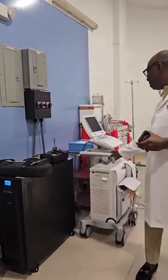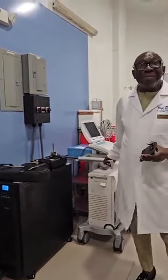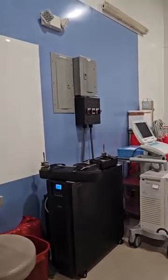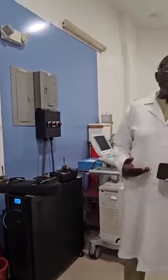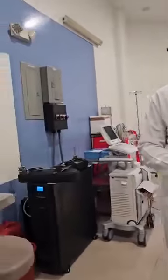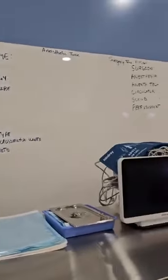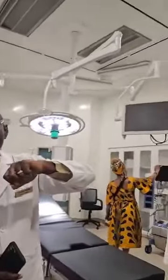What is this? Balloon pump. Balloon pump? Wow. So when somebody goes into cardiogenic shock, we can use this thing to go in and keep them going while the case is going on. And then you also see on the wall that we have an antimicrobial panel.